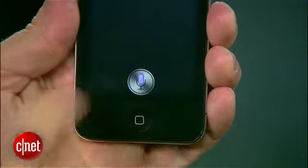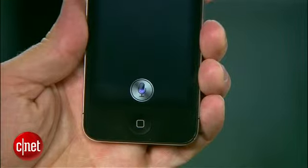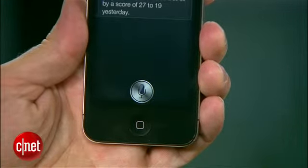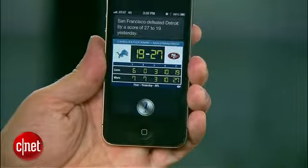Let's try getting the latest sports scores. Siri, what's the latest score for the 49er game? San Francisco defeated Detroit by a score of 27-19 yesterday.